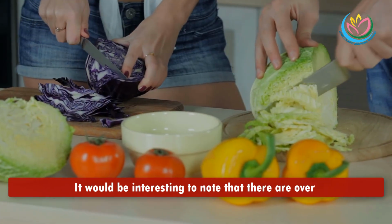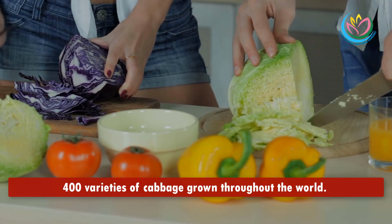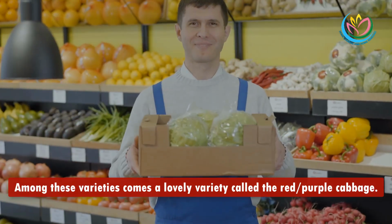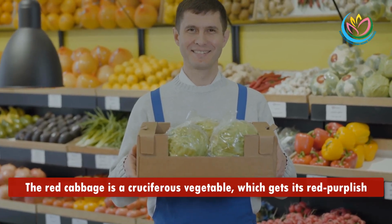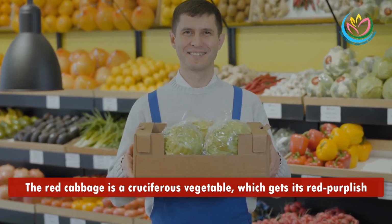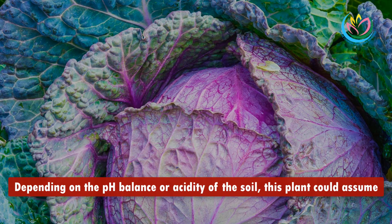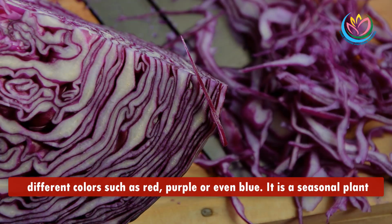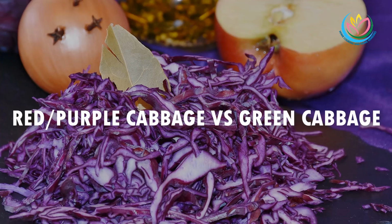It would be interesting to note that there are over 400 varieties of cabbage grown throughout the world. Among these varieties comes a lovely variety called the red, purple cabbage. The red cabbage is a cruciferous vegetable, which gets its red purplish color from the presence of a phytonutrient called anthocyanin. Depending on the pH balance or acidity of the soil, this plant could assume different colors such as red, purple or even blue. It is a seasonal plant which could be eaten either cooked or raw.